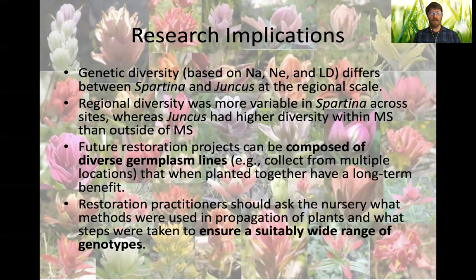Implications for other restoration practitioners: they should be asking the nursery what methods were used in propagation of plants. Were these field harvested? Were they a small population that was continually propagated through clonal propagation? And what might be the implications of that on the diversity of the plants that are then planted into the habitat?